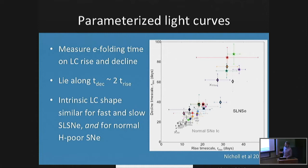And this is also very similar in shape to, we've got some normal hydrogen-poor type Ibc supernovae here, and they seem to lie pretty much along the same kind of line. So actually, even though we've got a very wide range in timescales between the fast and the slow superluminous supernovae, the intrinsic light curve shape looks kind of similar.